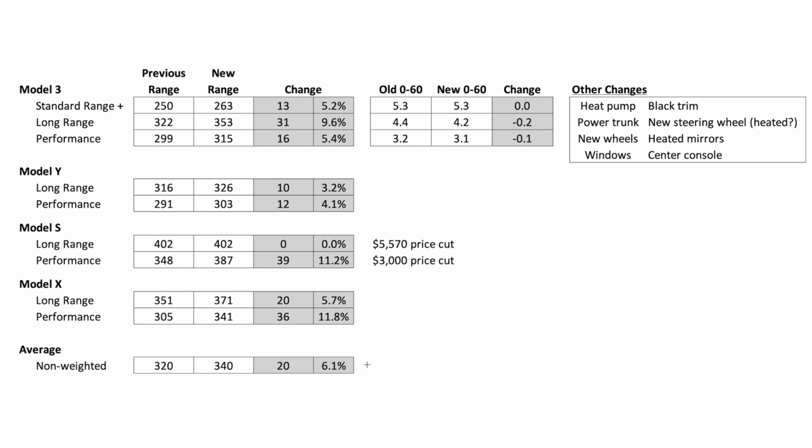But to summarize all this, if we look at the average here across the entire lineup, not using any weighting by sales or anything like that, just straight up across the board, previously Tesla's average range was 320 miles per vehicle, now it's 340, so a 20-mile increase for the average vehicle Tesla sells, or about 6%.